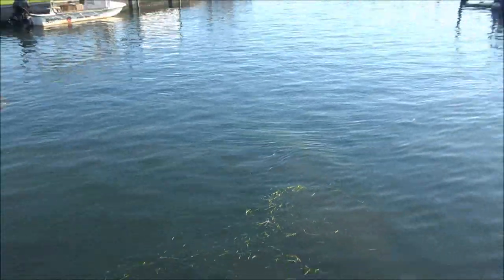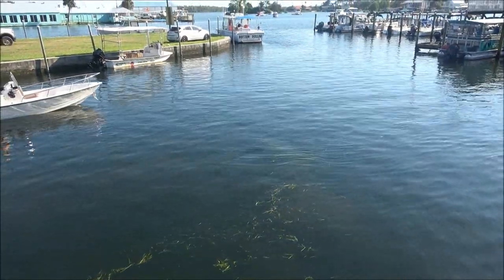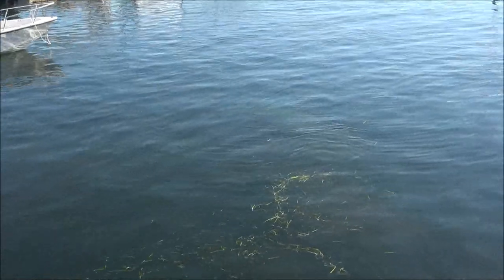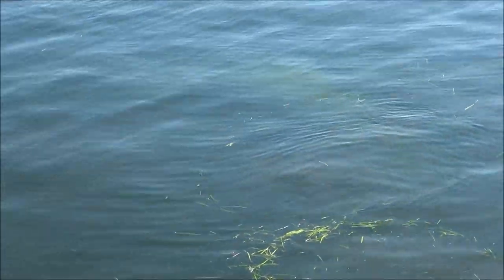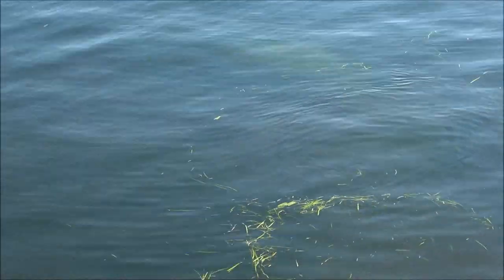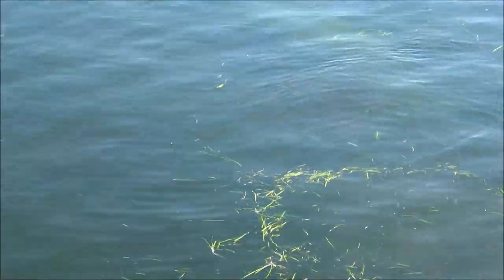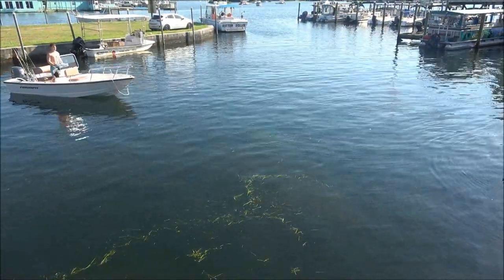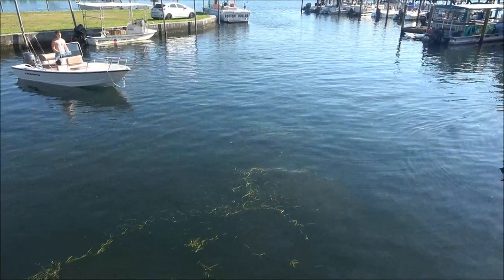He's right there. You can barely see him. I can see him. Right on the edge of that grass. He brought his nose up for a minute. Aww. He'll do it again because he has to hold his breath so long. He's really close to the boat. Cool.